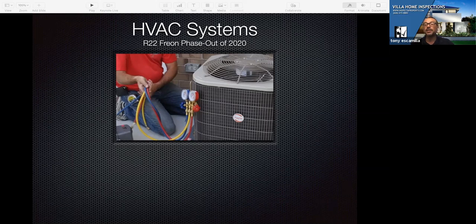I get a lot of questions about the Freon and the phase out that started in January of this year for Freon. R22 Freon is no longer in production as of January 1st of this year.